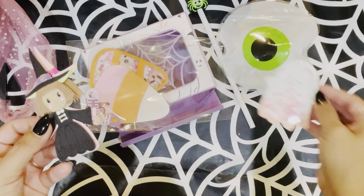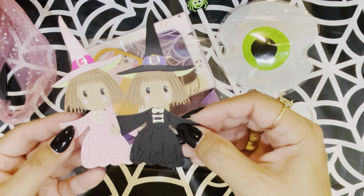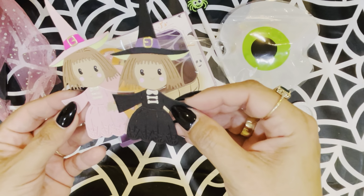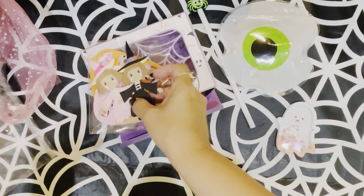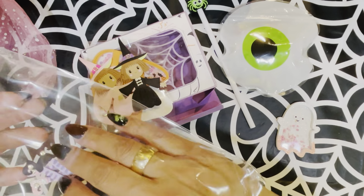So cute, girl. She made me two witches. Oh, aren't they darling? I love them. Absolutely love them. And so cute. This dye, girl. Where is this dye from? It's so cute. And it looks like they are those kind of witches that their legs move.